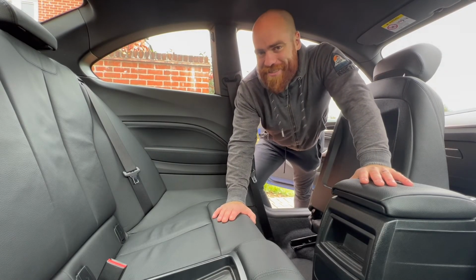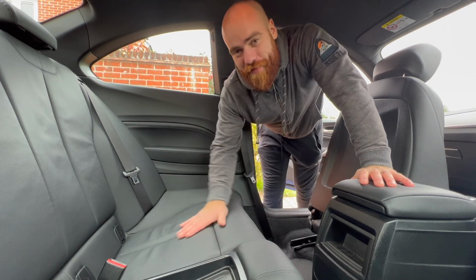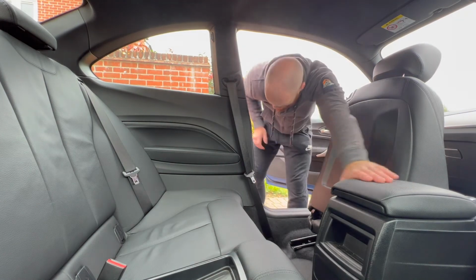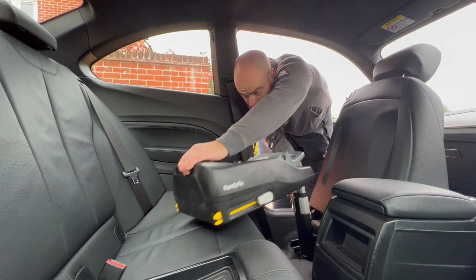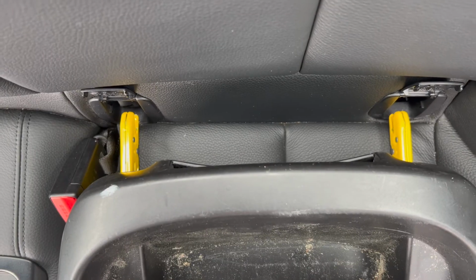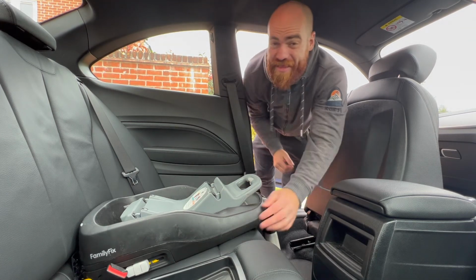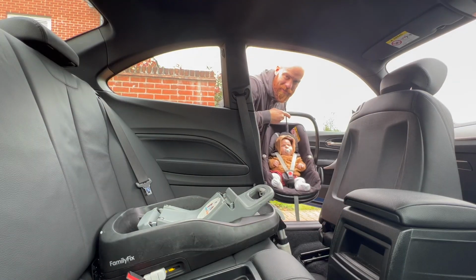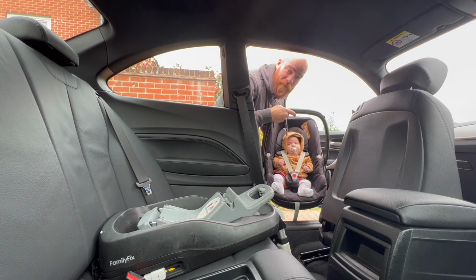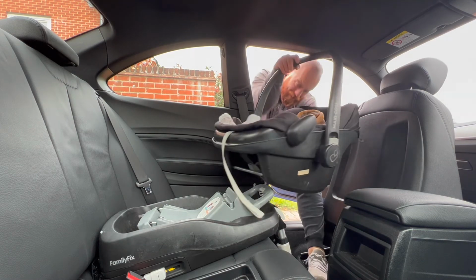So the big test then, for any rear seat in a dad car. Can you fit an Isofix Base in here with a rear-facing baby seat? Let's have a look. Passed the first test really well. That went in there very easy. Right. Baby seat, rear-facing, complete with baby. All right, let's try. See how easy it is to get it in.